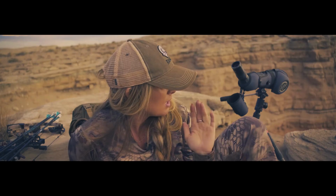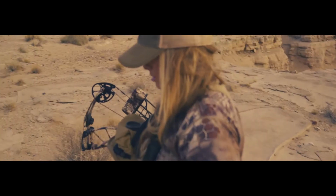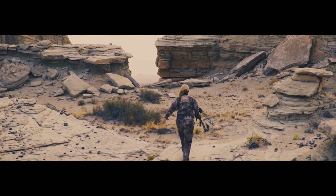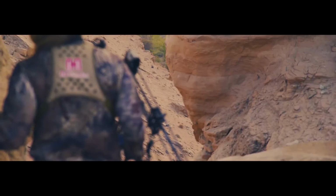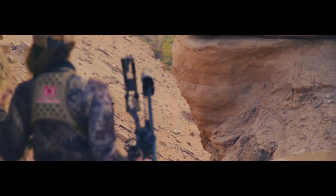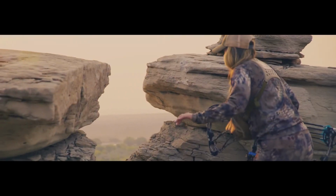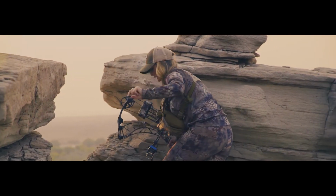Buck's coming up, so I'm gonna try to kick back. I'm gonna leave my spotter here. Try to get off skyline. There is an old myth that says lightning never strikes twice in the same place. But here, in this moment, that is exactly what I'm praying for. Here they come. They're coming.